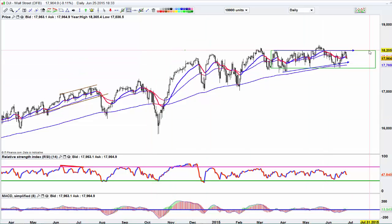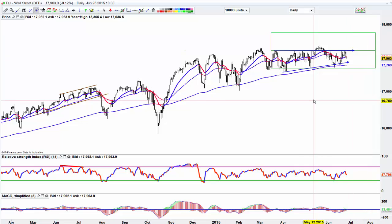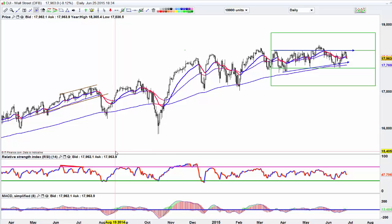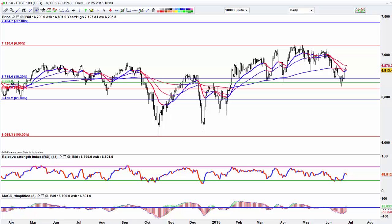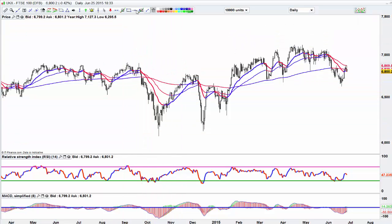And when we do get out of this box, I suspect what we will get is either a move up to 18,750, or a move down to 17,000, potentially. Okay, so that's what I'm seeing in that chart at the moment, and FTSE is not too dissimilar. Let me clear all the stuff out of the way. So we had this slope at the top, we've got all this support underneath, and we are just in the middle of it. So same story.